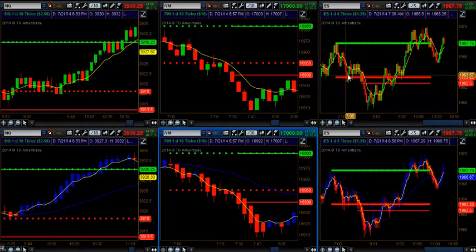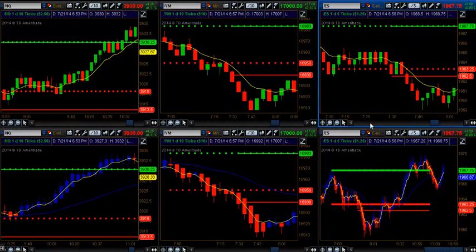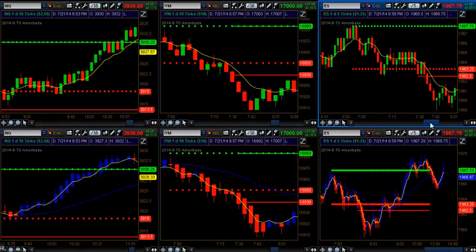Again, ES chopping across. Who trades this? I don't trade this. That's piano keys. That was signal enough for me to stay out of things like that.